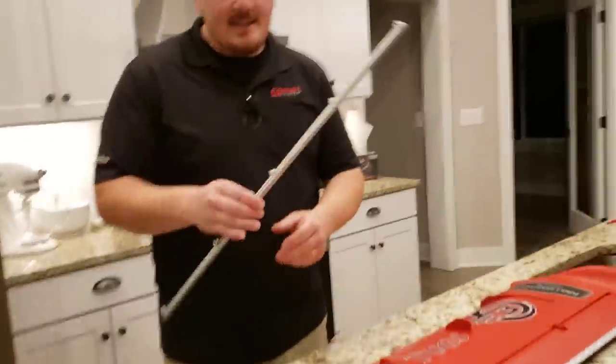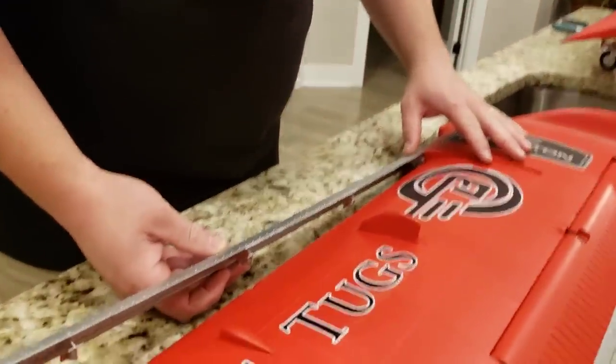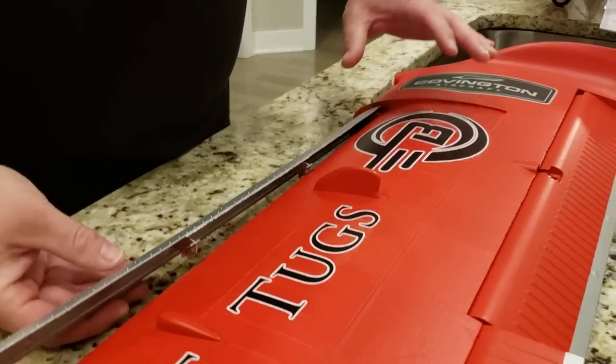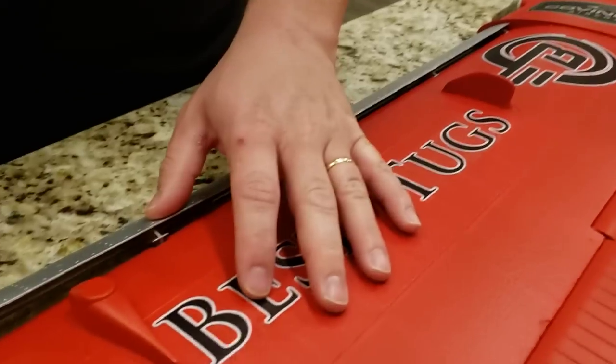Okay, so you can tell this is nice and tacked up. When you slide it in, it doesn't come back out. So that's what we're gonna do now. I'm not thinking that's probably as tacked up as the other one, not quite as tacked up.